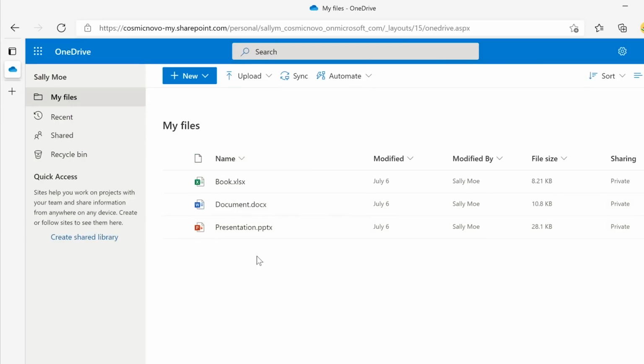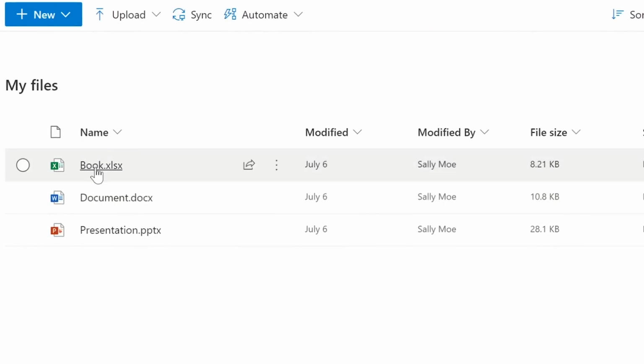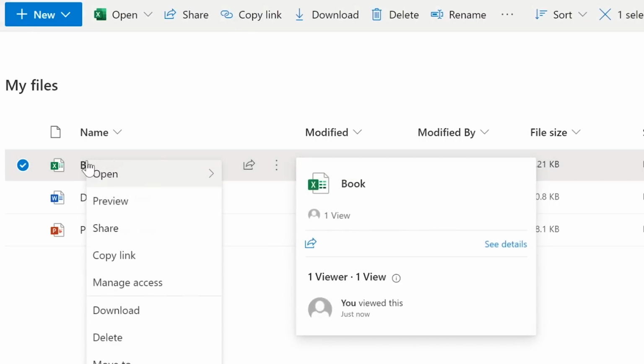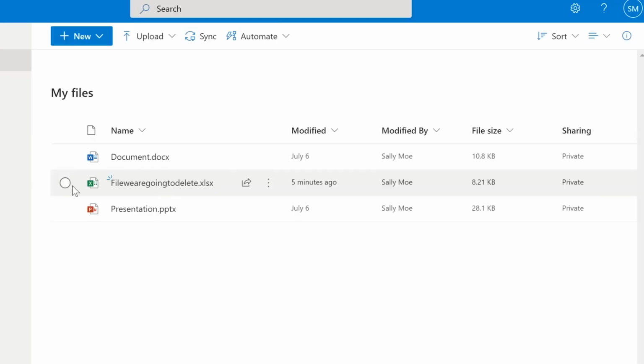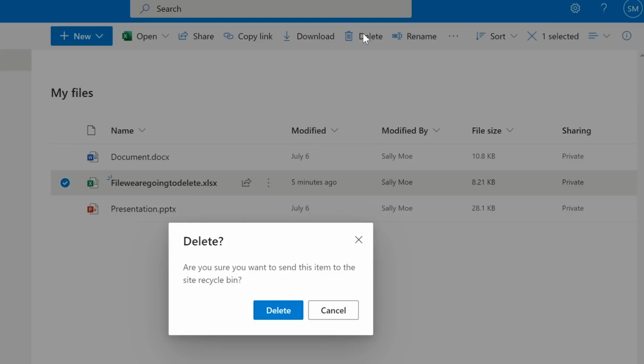So here are all of Sally's files. This is all of her documents that she has saved. In this presentation, we're going to delete just this one here, called Book XLS. Matter of fact, let's go ahead and rename it. We're going to name it File We Are Going to Delete. Now that we have this file created to keep track of, we're going to delete it intentionally. We're going to select it and delete it.